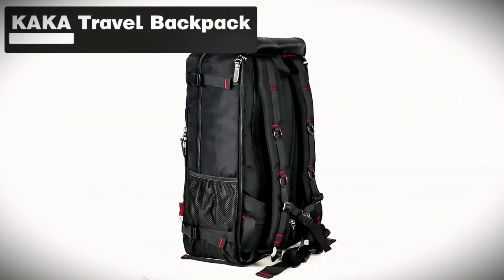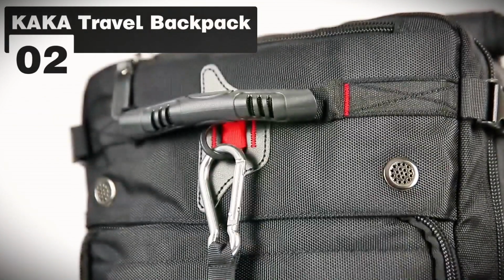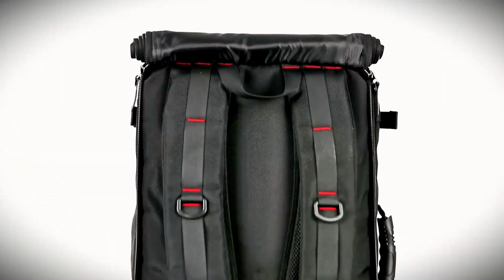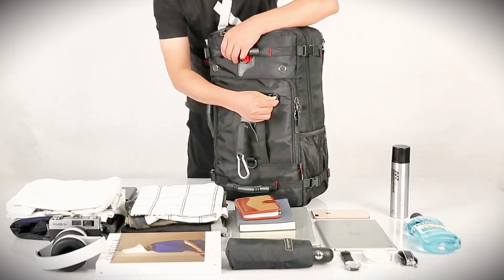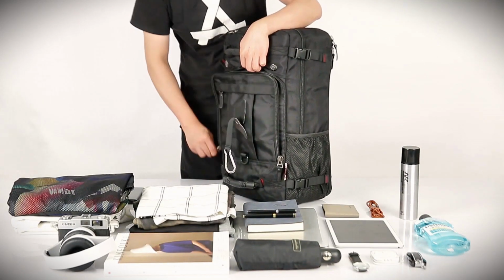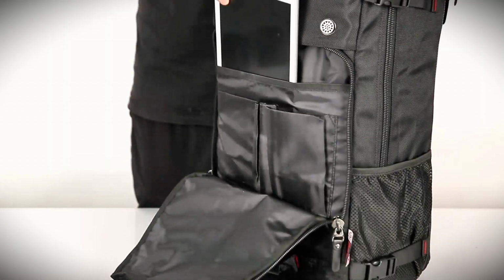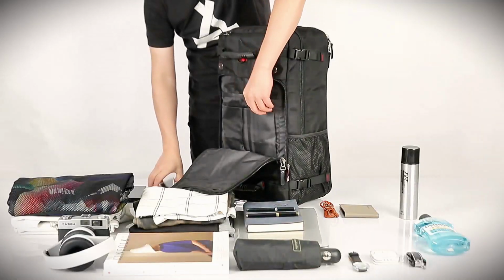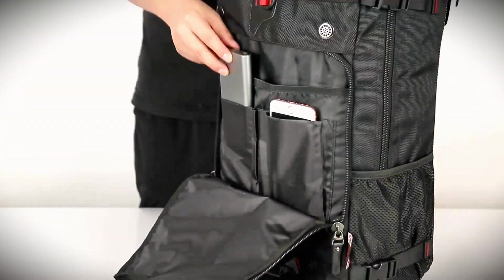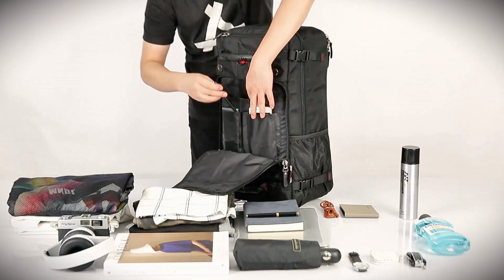Number 2. Aer Travel Backpack. Looking for a travel backpack that actually works for every kind of trip? Meet the Aer Travel Backpack, a durable, convertible carry-on built for serious movement. Made from high-quality Terraline Oxford fabric, it's water-resistant, scratch-proof, and even anti-theft. It easily converts between backpack, duffel, and shoulder bag for total travel freedom.